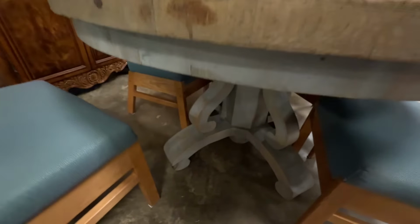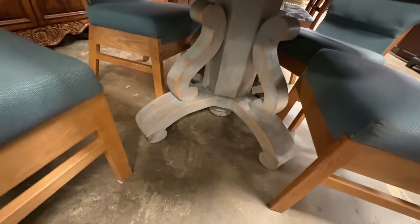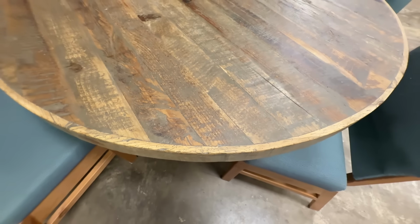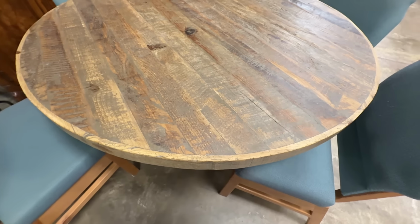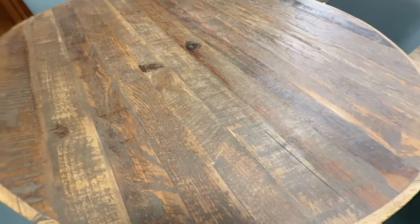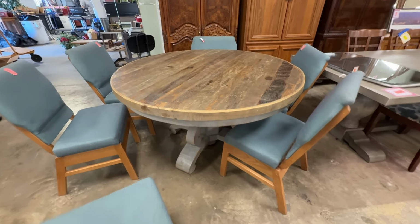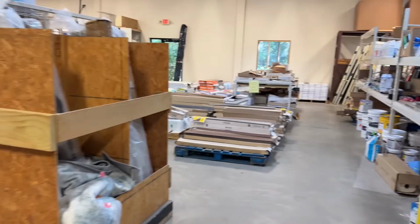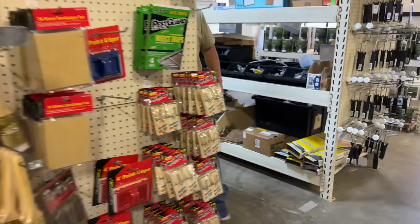Kind of wanting a round table again, but I want something with leaves in it because we still do Thanksgiving and all the holidays here, and we have quite a few people, so I can't do something small. And this bench was $15. Okay, don't come at me, I didn't get it. Yes, I regret it.